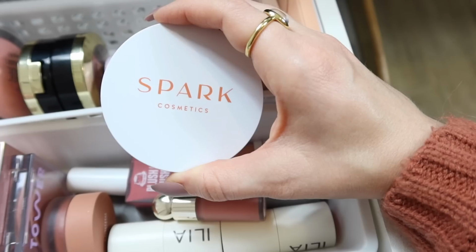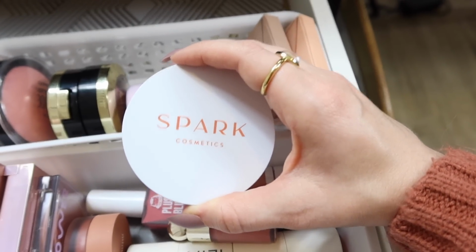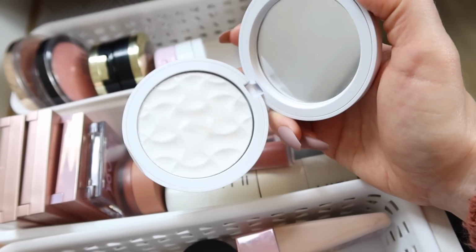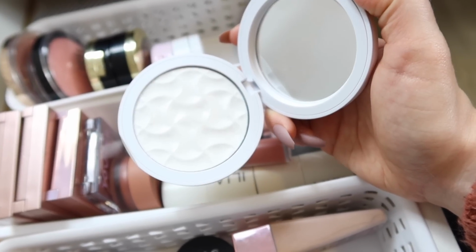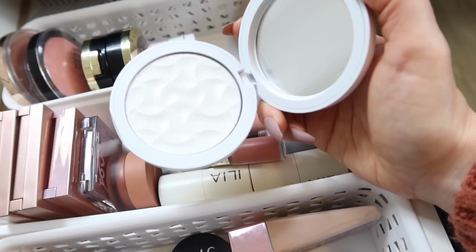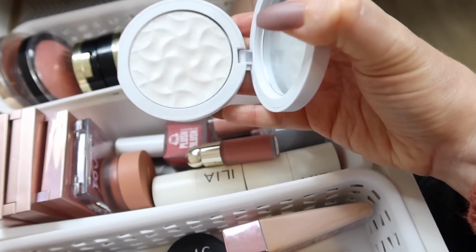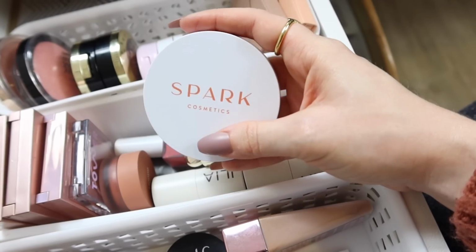Really, really fun. This is a new brand, Spark Cosmetics. It's the Camera Ready Cosmetics in-house brand. It's this gorgeous white shade, but it's completely transparent, so there's no frostiness to it. It's just like a transparent silvery dewiness. It's stunning. Ooh, I definitely need to pull this into one of my winter everyday makeup drawers.